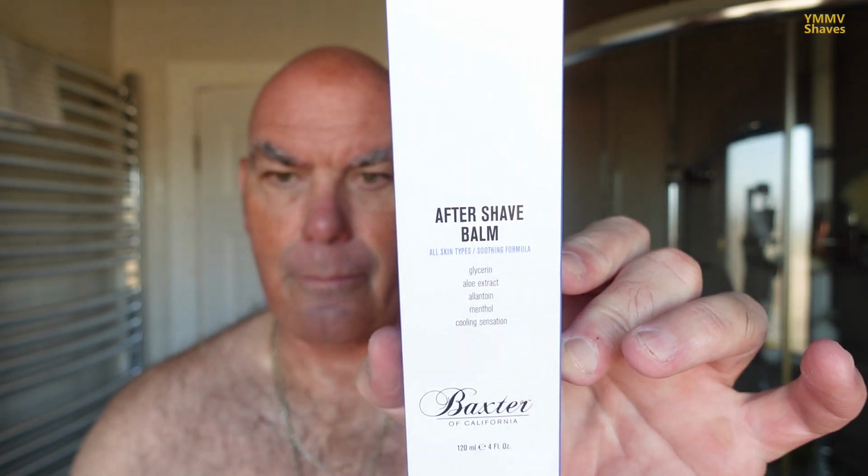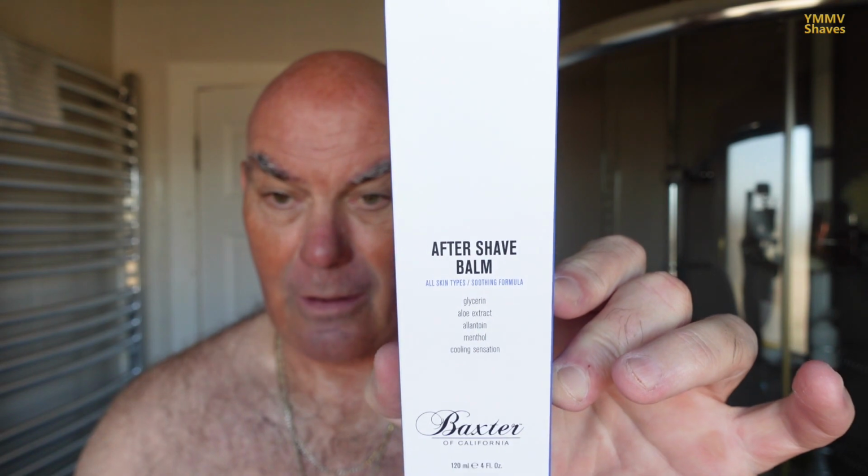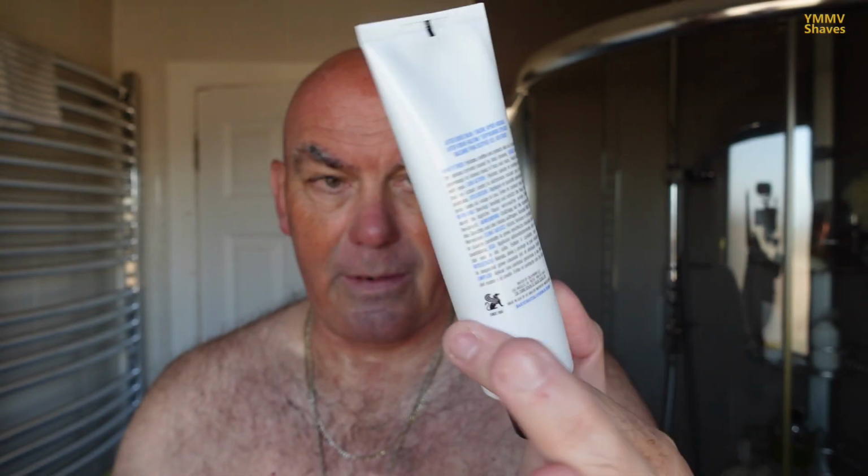Obviously I don't have the matching splash. I'm not even going to try and obtain it because it's quite hard. So I'm going with Baxter's of California, so I've got something American in the shave. Aftershave balm. That's the box it comes in. It comes in a toothpaste tube. These came from Amazon. They were on offer for £4, I think. They cost a bit more than that retail for. It's basically a clear gel.